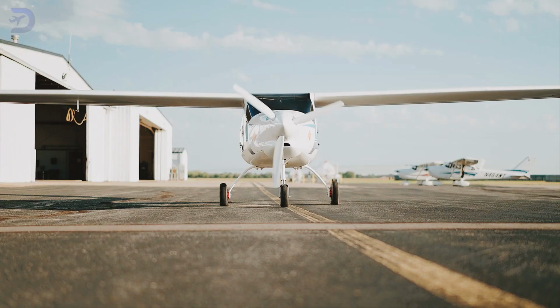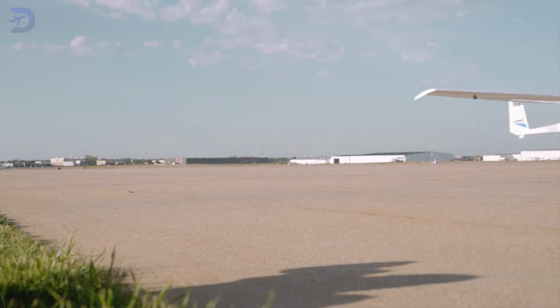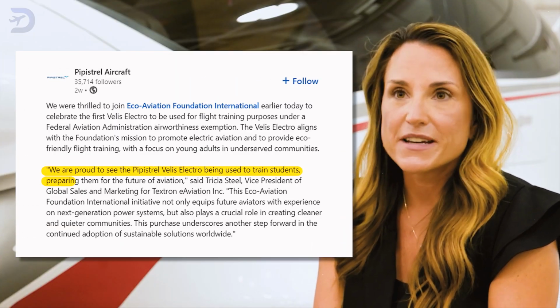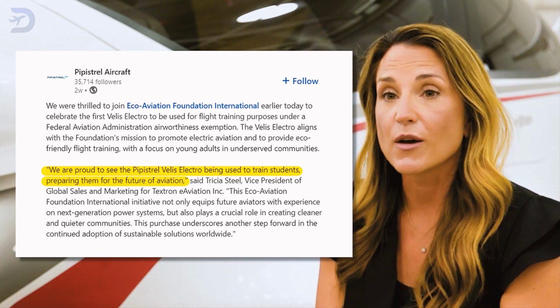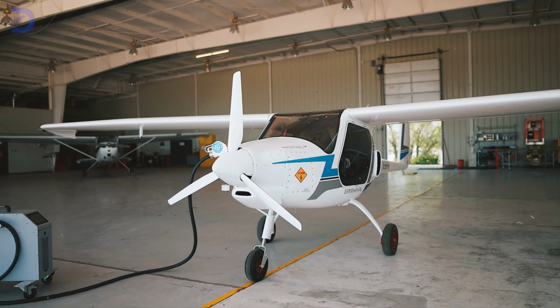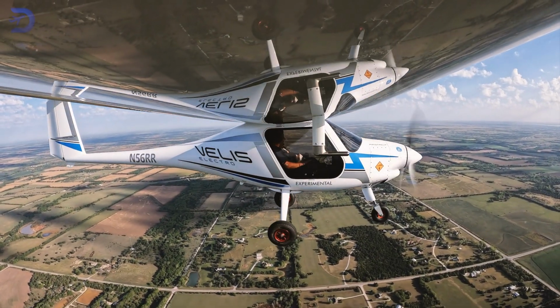The future of electric planes is looking pretty bright. Industry experts are excited about how quickly this technology could catch on. Tricia Steele, who's the Vice President of Global Sales and Marketing at Textron eAviation Inc., pointed out how initiatives like Pipistrel's are getting future pilots ready for the next big thing in aviation: electric power systems. As more people in the industry focus on sustainability, it's clear that electric planes are going to play a major role in making flying greener.